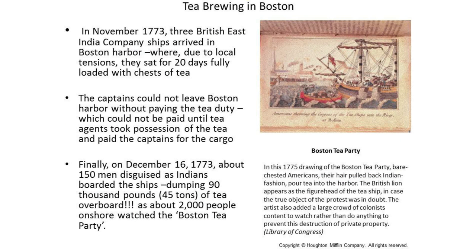In November 1773, three British East India Company ships arrived in Boston Harbor, where, due to local tensions, they sat for 20 days fully loaded with chests of tea. The captains could not leave Boston Harbor without paying the tea duty, which could not be paid until tea agents took possession of the tea and paid the captains for their cargo.